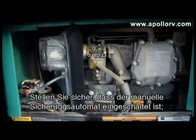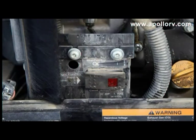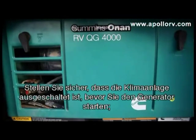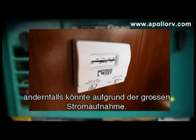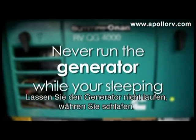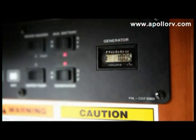Make sure the manual reset circuit breaker is on, which is located on the generator to the right of the secondary switch. Pull towards you to set the breaker. Make sure that the air conditioner is off before starting the generator. If it is on, there may be too much of an electrical load for the generator to handle. Never run the generator while sleeping. Try not to load the generator up with more than 15 amps or the circuit breaker on the generator will trip.